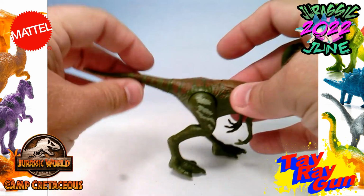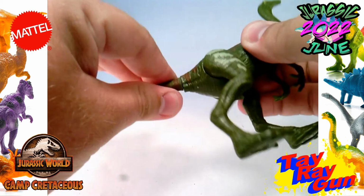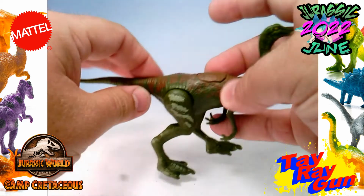I love how they've done the arms on these dinosaurs. It's really good. We do get a hinge on the tail that allows the tail to kind of rotate, but I mean, it's not going to change much. That's it rotated. That's it not rotated. It almost looks the same.